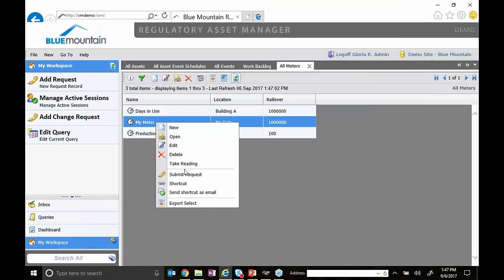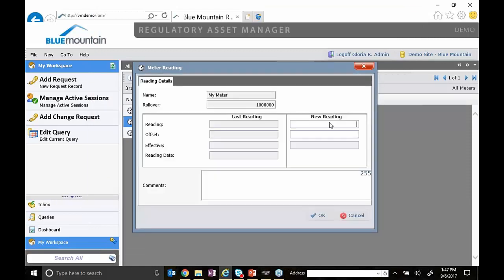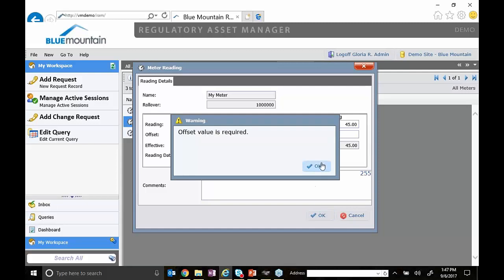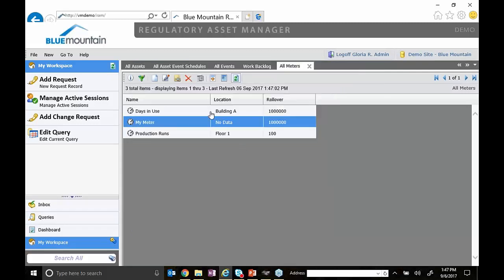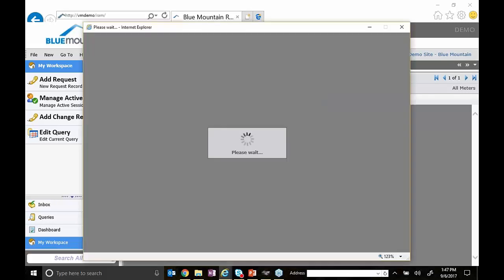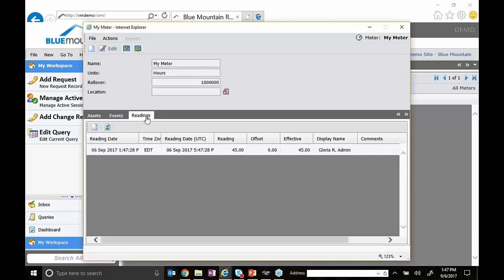Come back here, take a reading. Here I can say, okay, let's just do an initial reading of 45 hours in this case. Offset value of 0. And that'll record that meter reading against that.